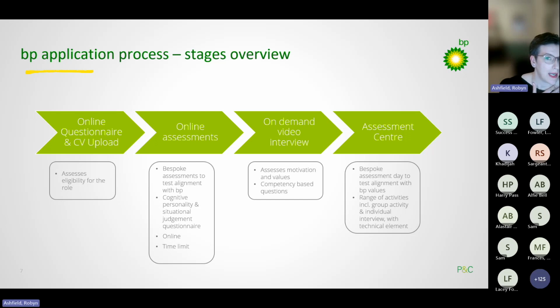Assuming that you are eligible and we are ready to move you on, we'll put you through to our online assessments. Now you will receive an email to let you know that we have moved you through to that stage, and there will be a link for you to follow.